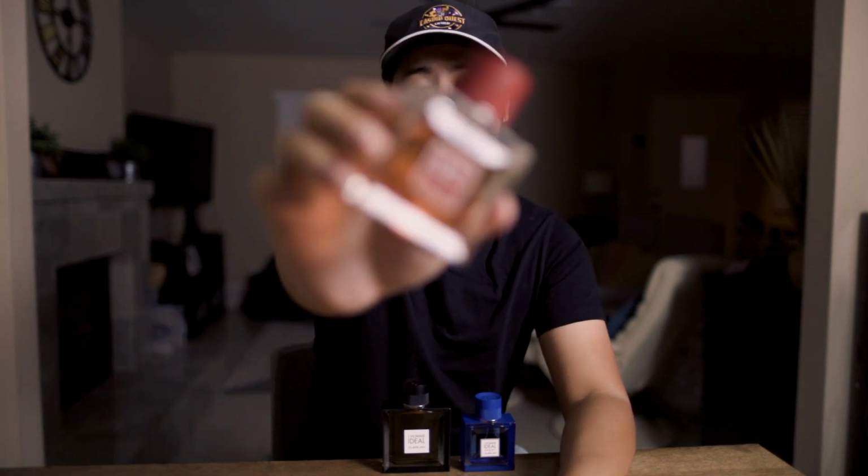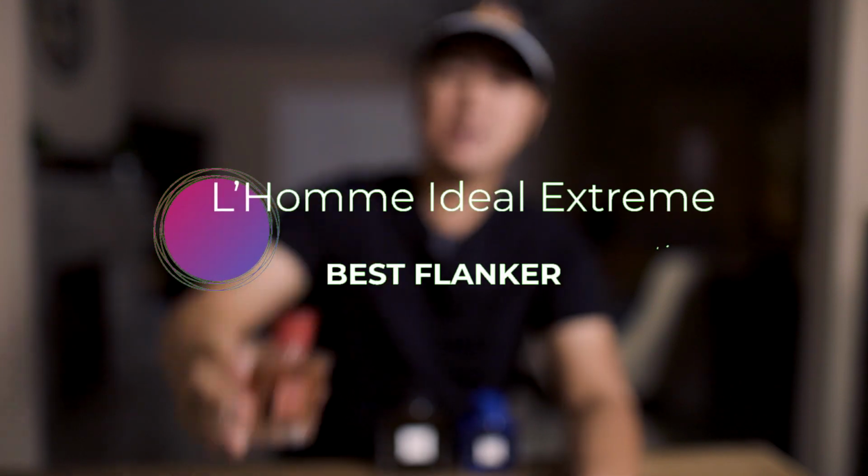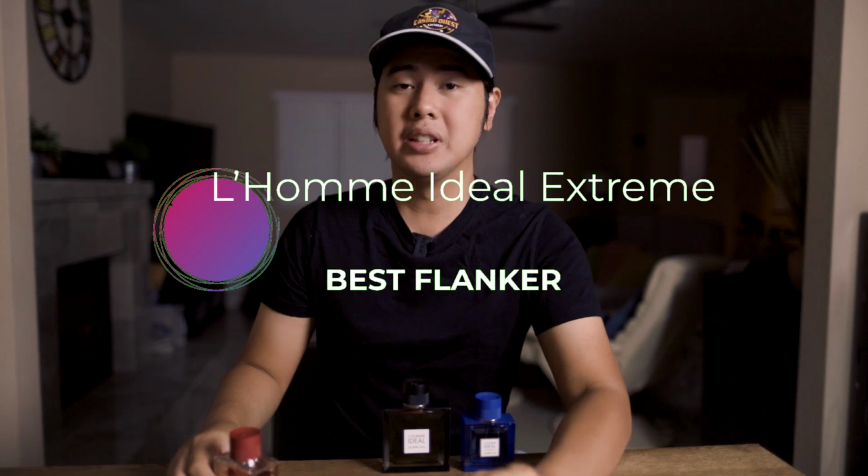Now my favorite one is the one that I've been talking about for the past few weeks. Of course, this one is L'Homme Ideal Extreme. This one has the plum in it, a really dry plum that really adds a masculinity to this line that it desperately needed, because the almond DNA kind of puts some people off because it does smell leaning more on the unisex side.